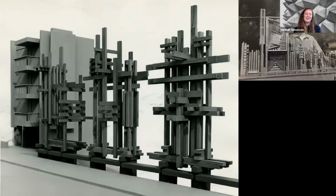However, the design looks a bit dangerous if you were going to actually hit it with a car. And Novak did end up refining his proposal, as we see on the right, to become a bit more wall-like.